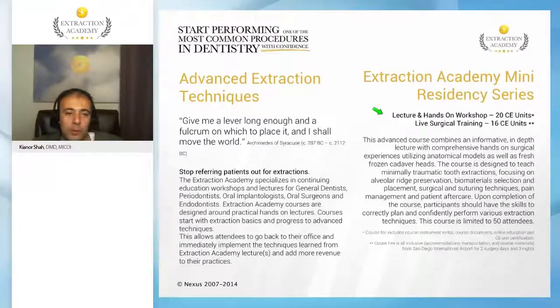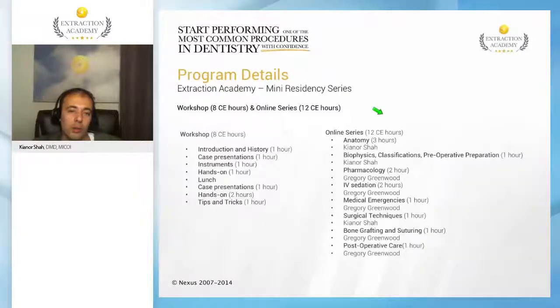So you want to stop referring patients out for extraction. A lot of my colleagues are very afraid of doing a certain procedure, but it's just like anything else. Practice makes perfect. So we start with simple cases. We go into more advanced cases and explore thoroughly the ideas of physics in extractions and how you can be successful every time you approach a situation.